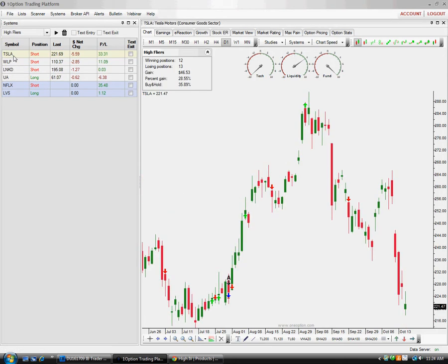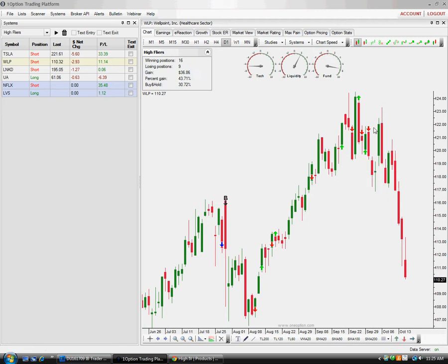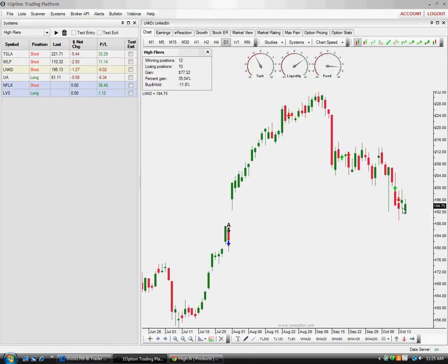Tesla. We're currently up $33 on this short right here. That's an awesome short for us. WellPoint. Again, no visible signs of trouble. Look at that free fall. We're up $11 on that move right there. LinkedIn, we're short. We just got short yesterday, and the stock is starting to find a little bit of support. You can see we wanted to get long a couple of days ago, so there's a good chance that this stock is going to turn and run for us.